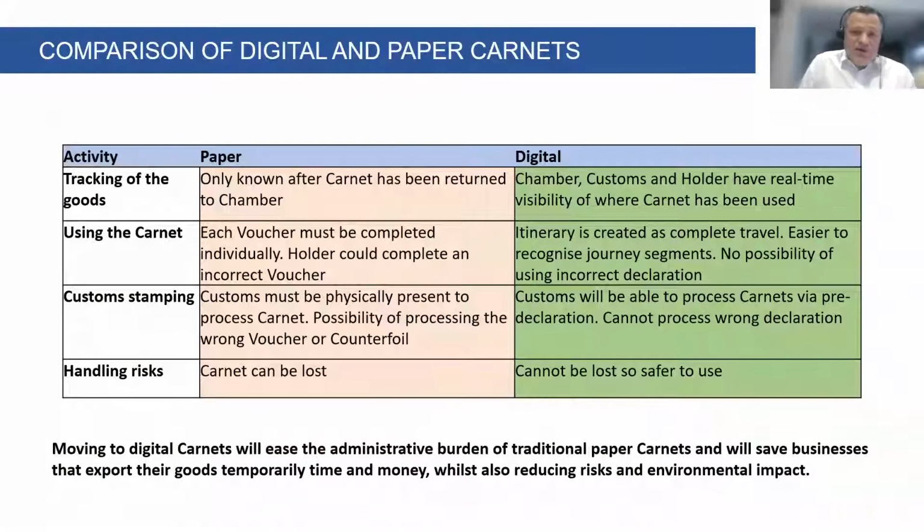So, in terms of giving you an idea as to how digital Carnets are going to compare to the paper Carnets, we've divided this into various activity types. So, tracking of the goods. On the paper Carnet, the holder will only know where the goods have been once the Carnet comes back. Effectively, the Carnet comes back, they will look at the counterfoils, and those counterfoils will have stamps from the relevant customs organizations showing where that Carnet was processed.